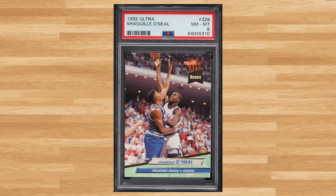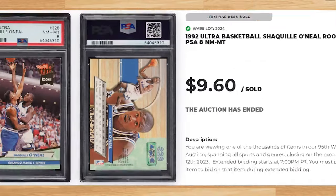We get our first Shaq rookie at number 28 with this 1992 Ultra rookie, card number 328. This was a PSA 8 and it also sold for $9.60.